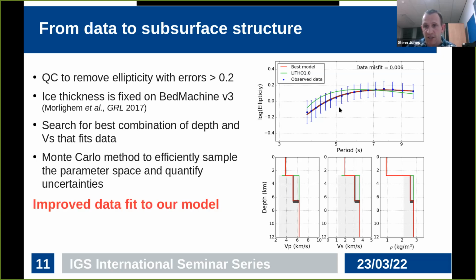So what I'm showing here is basically the blue dots are our measured data, and the green line is the original model. So this was the best model available for Greenland at the time. And the red line is our best fit model, with the black region representing the models within 20% of our observations. And in depth, what that looks like is the gray is the search space, our parameter space, and the green is the actual original model. So the red again is the best fitting model here, and the black is the best models within 20% of the best fitting model. So we can see that, number one, our models fit the data better than the previous model.